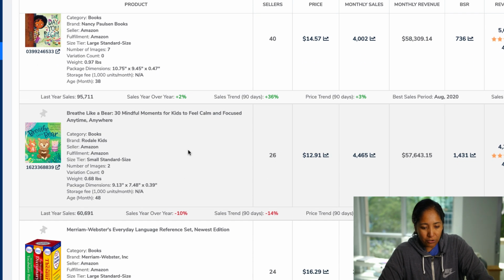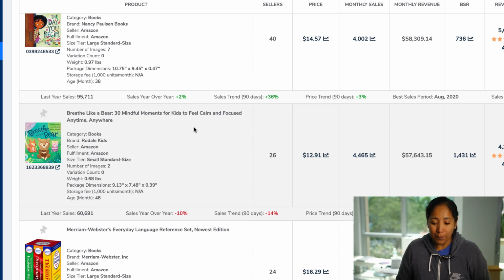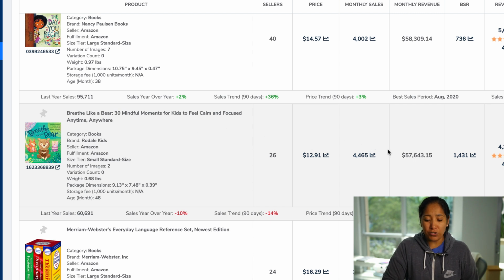Breathe Like a Bear, 30 mindful moments for kids to feel calm and focus anytime, anywhere. This is fantastic. We've talked about mindfulness in the past with kids, but this one did $57,000 in revenue, and it's the perfect time to teach kids how to be mindful, especially when they're going to a very nerve-wracking situation, which is going to be the first day of school, as that is approaching very quickly. So if you haven't started it, please do.